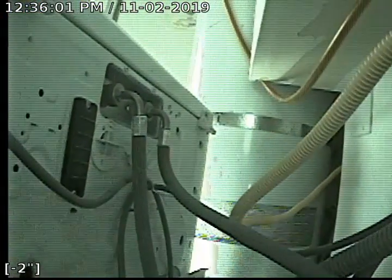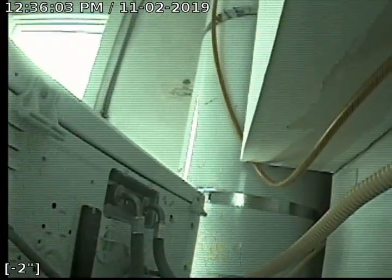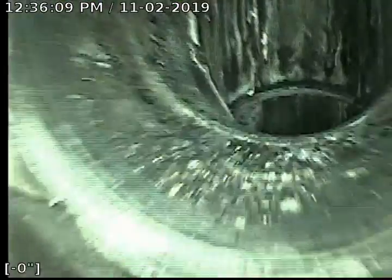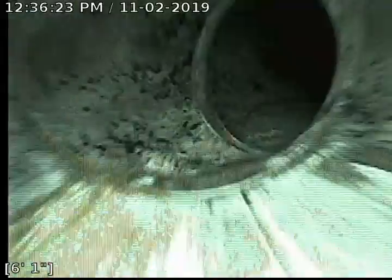Okay, so we've brought a second camera over here in the garage next to the water heater, and again right behind the washing machine we have the 3-inch ABS sewer clean out. That's where the bathroom from upstairs dumps down into the line, and this is right behind the master bathroom. So we're going to push down in through here, and we're going to immediately go into the system after this turn.